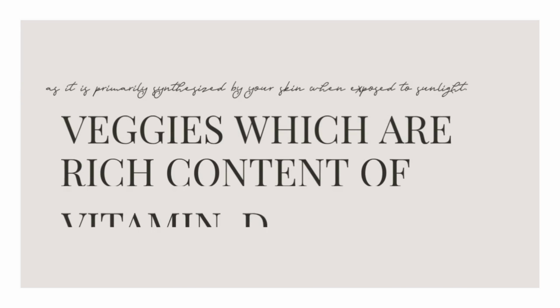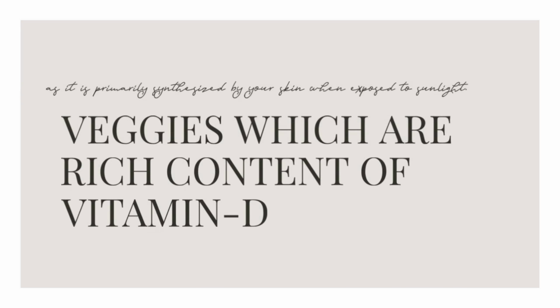Vitamin D is not commonly found in significant amounts in vegetables, as it is primarily synthesized by your skin when exposed to sunlight. However, there are a few vegetables that contain small amounts of vitamin D, and I'll provide explanations for each.